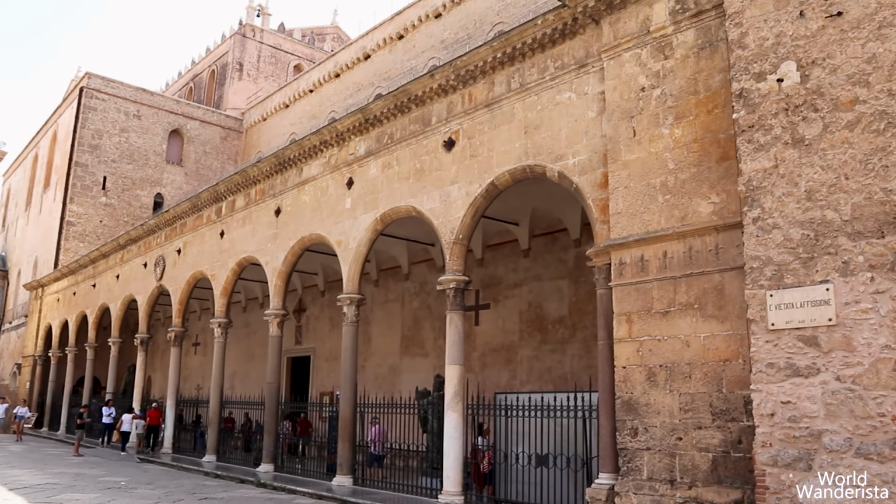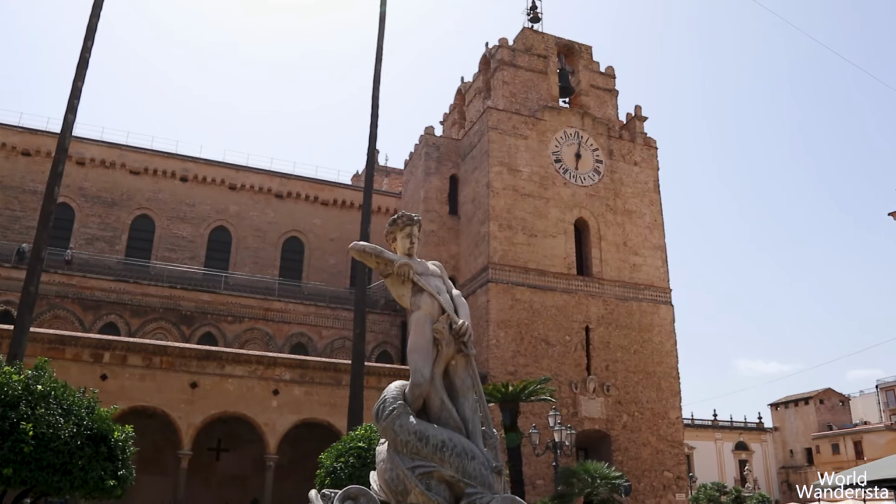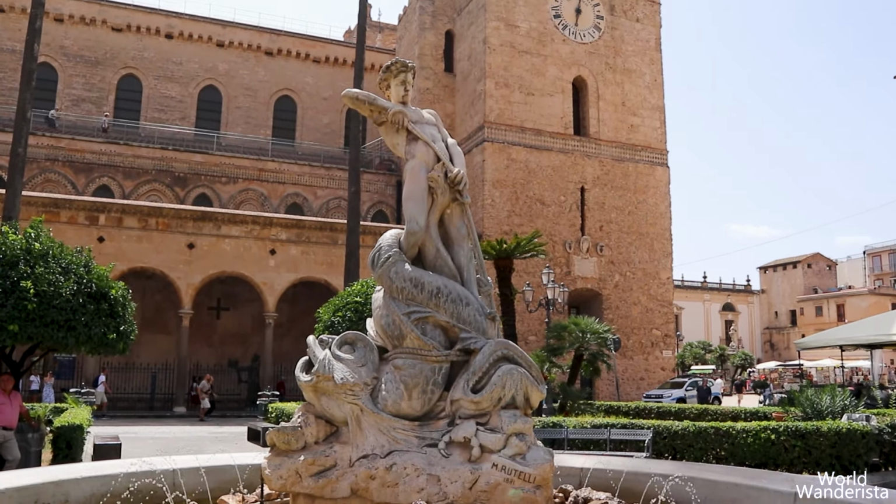Also make sure to explore the two piazzas besides the cathedral. Piazza Vittorio Emanuele with the Triton Fountain and the Piazza Guglielmo II.